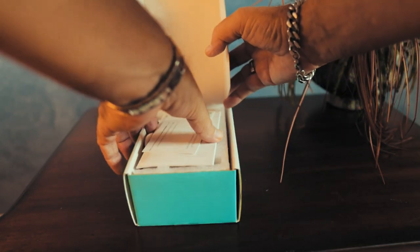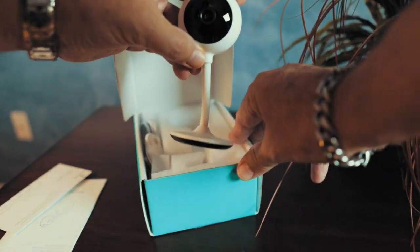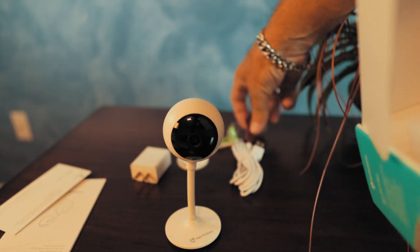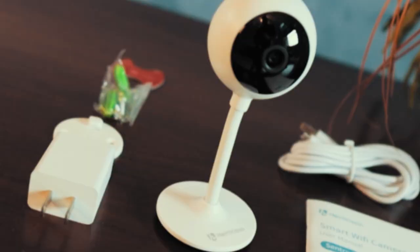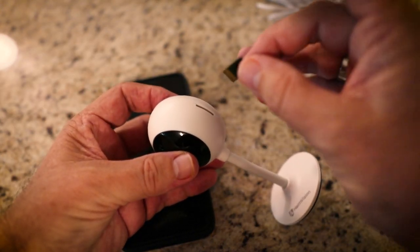The camera arrived in a small package, undamaged. I really like the size and simplicity of the parts inside. It comes with the power plug, power charging cord, and mounting hardware. Also the manual and other documentation. Since this does come with a power cord, you will need to mount it somewhere where you have access to an outlet. You can record your video clips to the cloud or to a micro SD card.